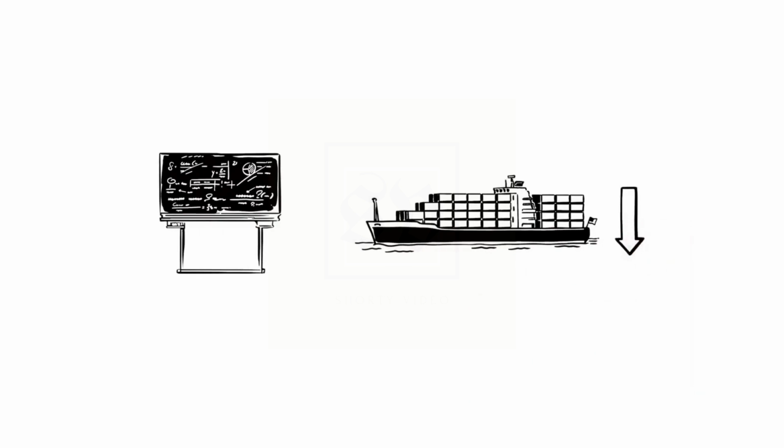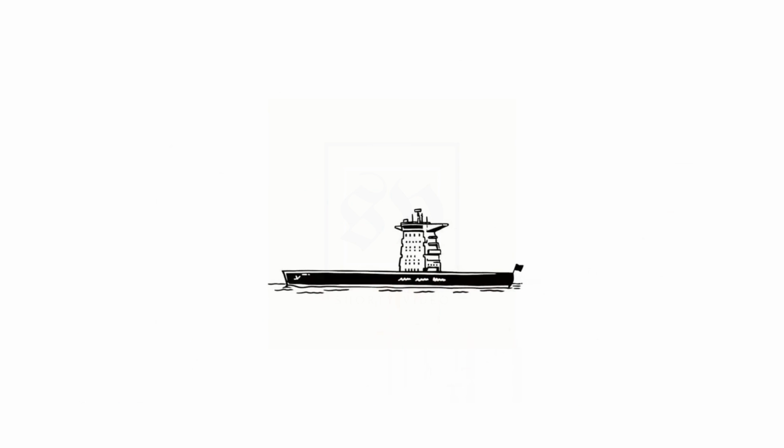Maths also tells us how much cargo a ship can carry safely. Too much, and its density will be greater than the water, resulting in the ship sinking. There are now super container vessels designed to carry tens of thousands of tons around the world.